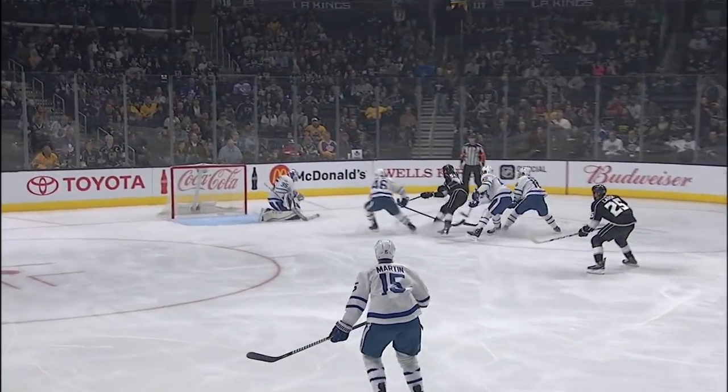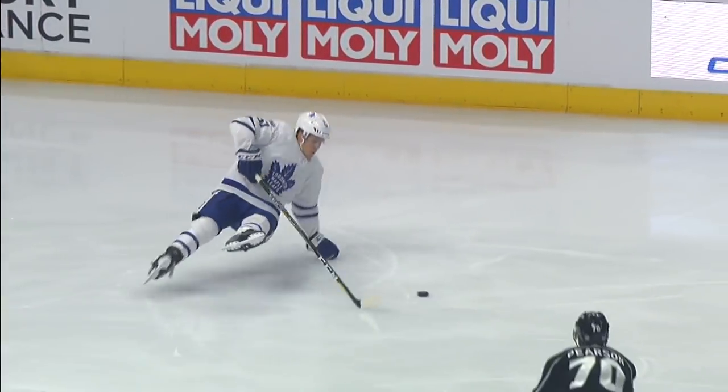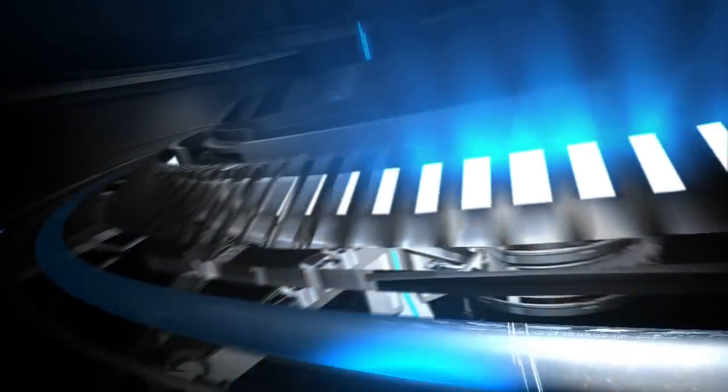Now, Amadio at the last second, he gets his head up. He takes the pass on the backhand, but he gets his head up long enough to spot where the goaltender is in position. You see him get the head up right there? I think it goes through the legs right there again.